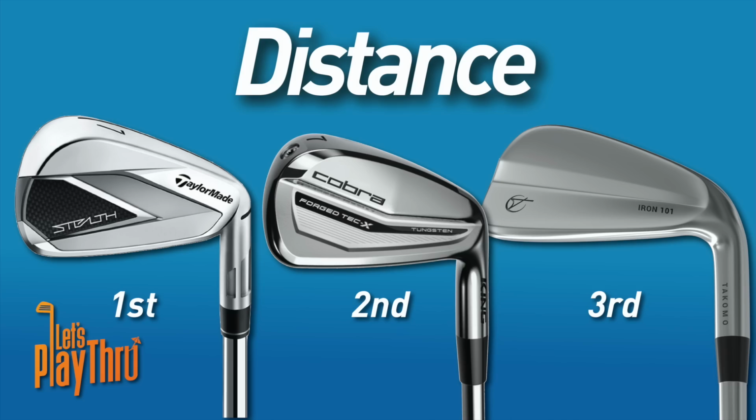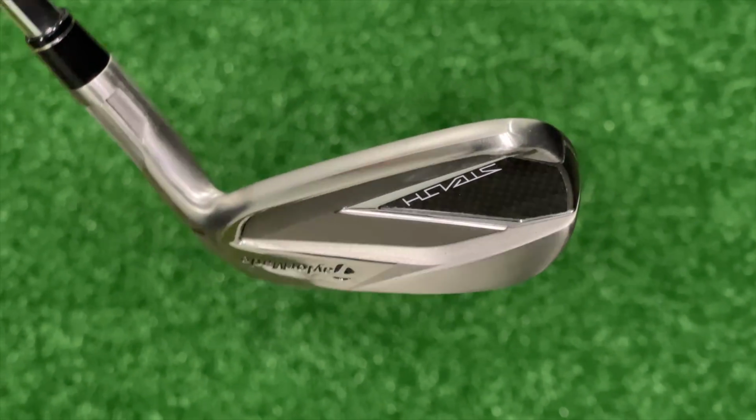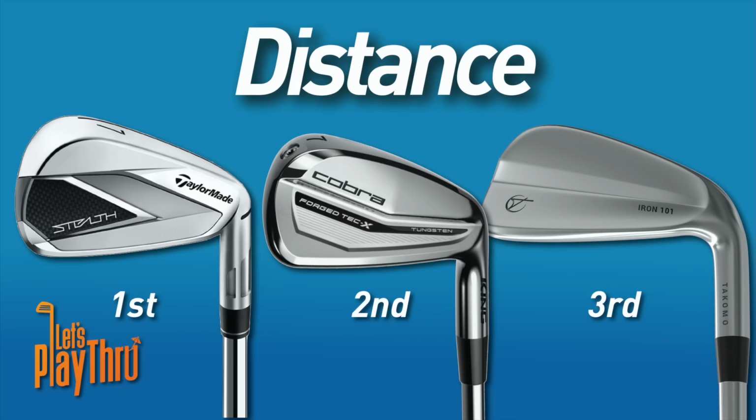When it came to distance for me, the best irons of the year were number 1, the TaylorMade Stealth. That thing is just a rocket ship, but it's also 28 degrees. So, you know, there's obviously a trade-off. Number 2 is going to be the Forge Tech X, also a very pressed club there at 27 degrees, but boy did those take off, just a little bit behind those Stealths, not a whole lot.